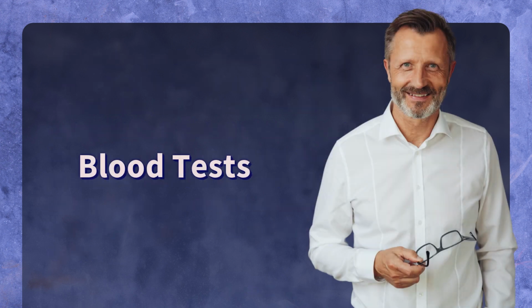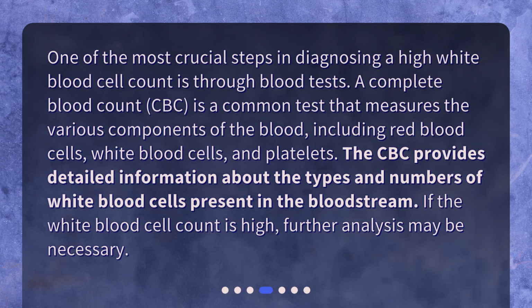Blood tests. One of the most crucial steps in diagnosing a high white blood cell count is through blood tests. A complete blood count, CBC, is a common test that measures the various components of the blood, including red blood cells, white blood cells, and platelets. The CBC provides detailed information about the types and numbers of white blood cells present in the bloodstream. If the white blood cell count is high, further analysis may be necessary.